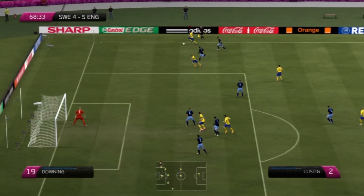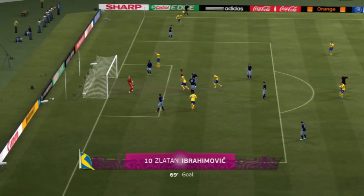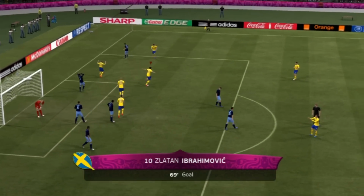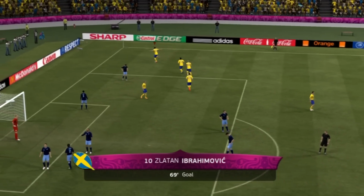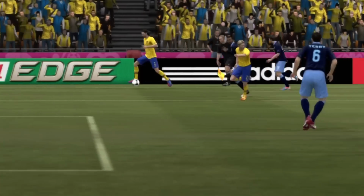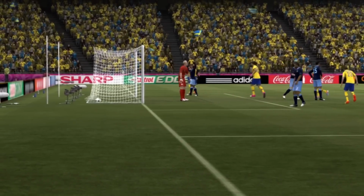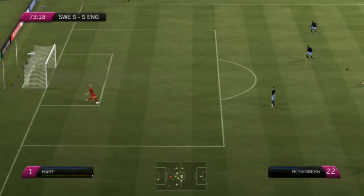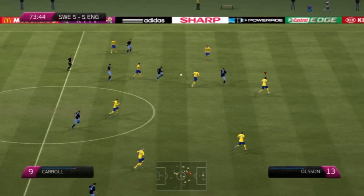Now, can he produce? Here comes the cross. On his head, yes, it's Ibrahimovic! It's his hat-trick. He's caused them all sorts of problems here. They just can't handle him. Again, Young.